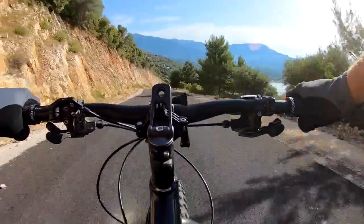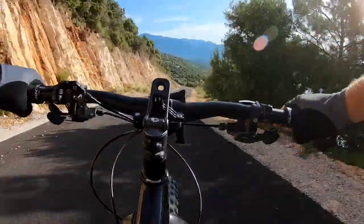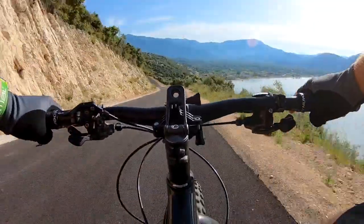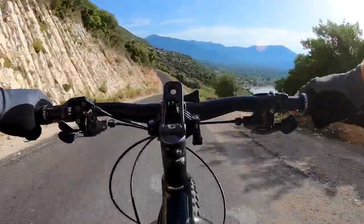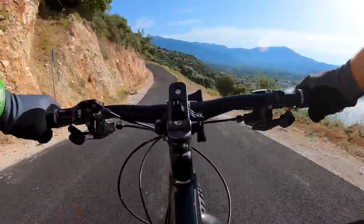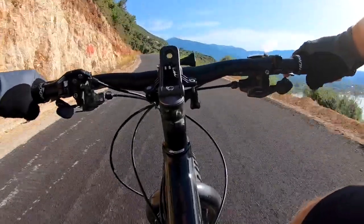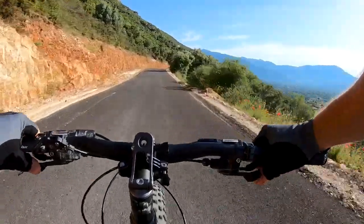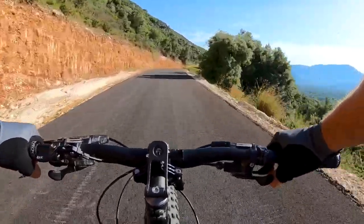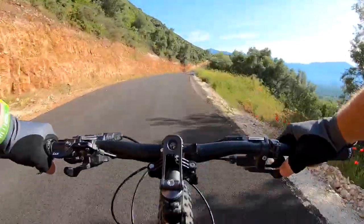Okay, so we're just going to let her run here to see if we can carry this speed up the hill the other side. This is as fast as this bike will go. That is terminal velocity on the fat bike. Woo! That was very quick.